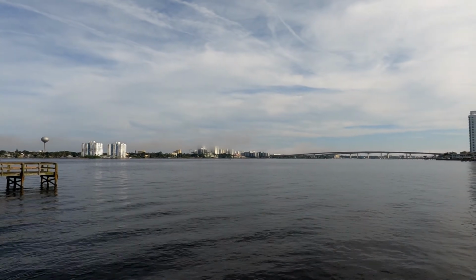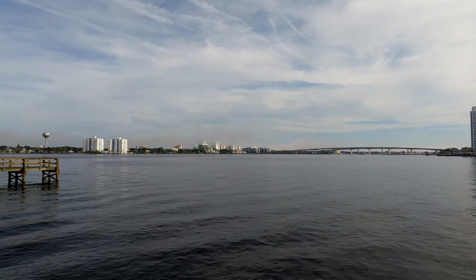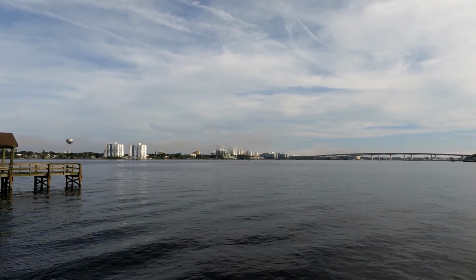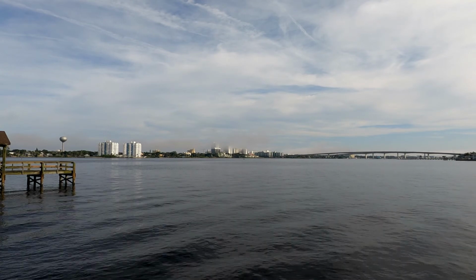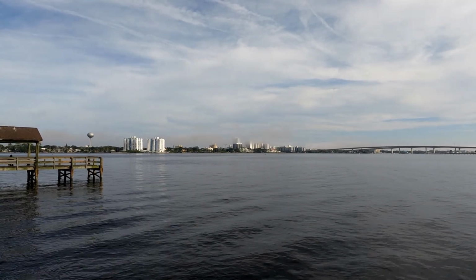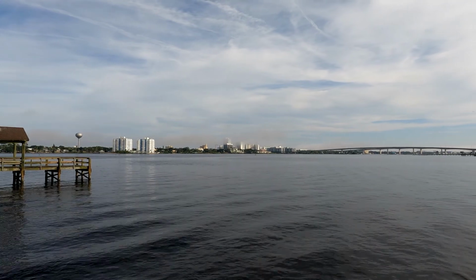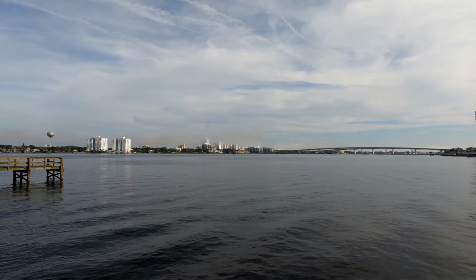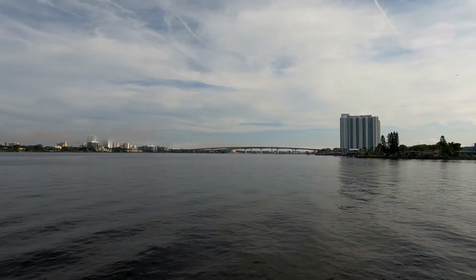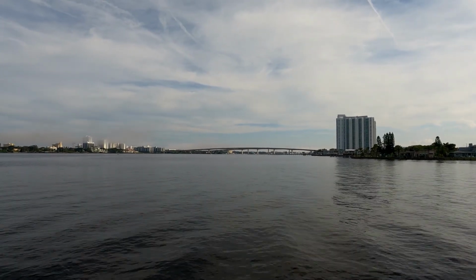But it's a pretty day, so it was a good excuse, having to go to work, to take the bike and take the long way home and enjoy the waterfront down here in Daytona. Well, technically this is the Halifax River, but still waterfront. So we'll head back on the bike and continue the journey.